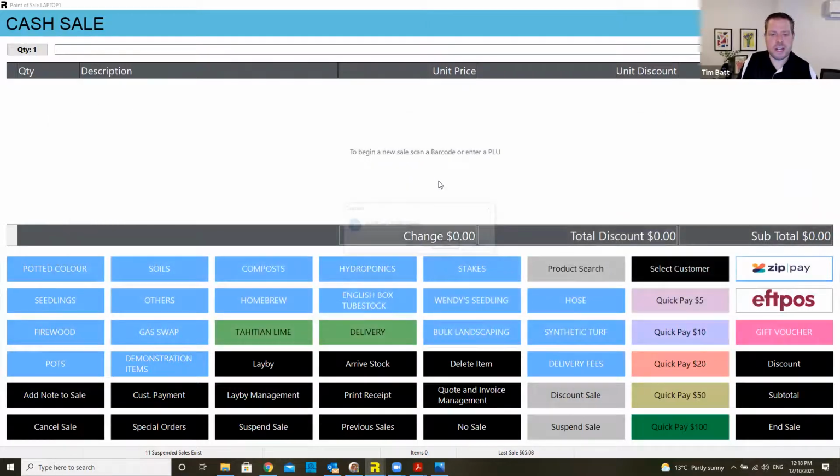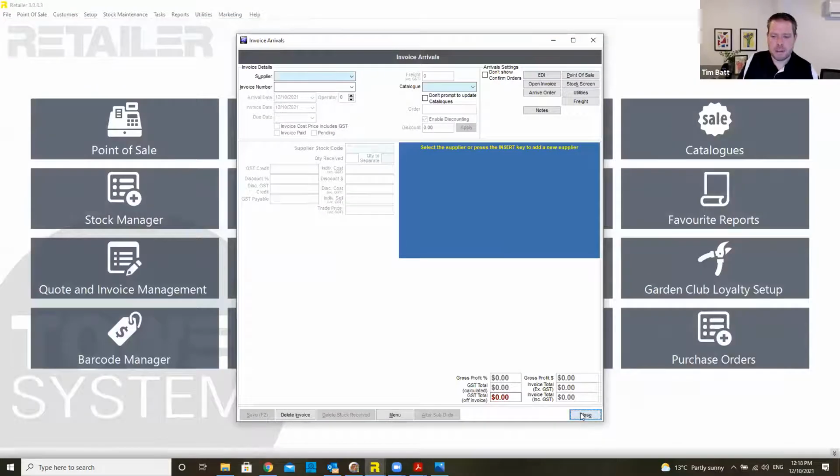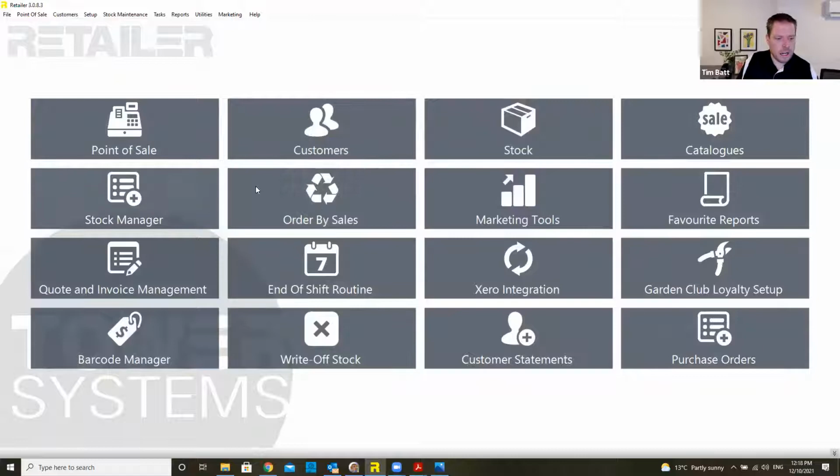And there is actually a section in the system. If I jump back to my main screen, I don't have a shortcut there, but you can have a shortcut that jumps you straight in to manage all of your special orders. So if there is a staff member whose role is to look after all of those, they can jump into that section and keep an eye on where all of those orders are at.